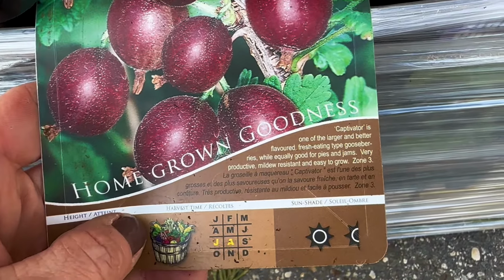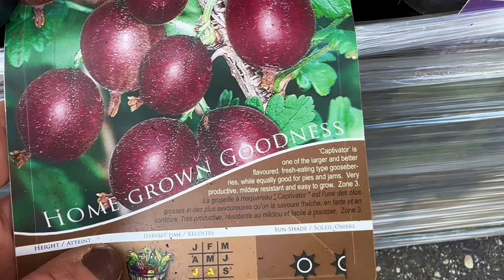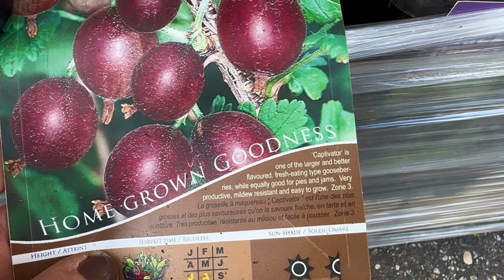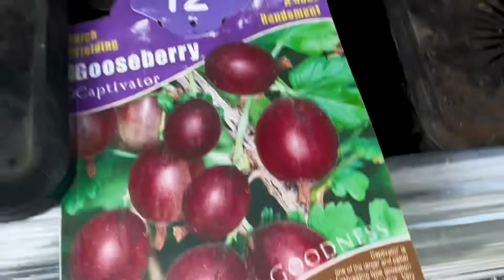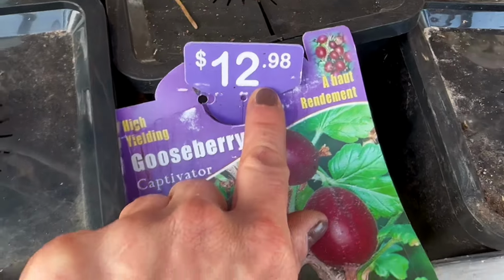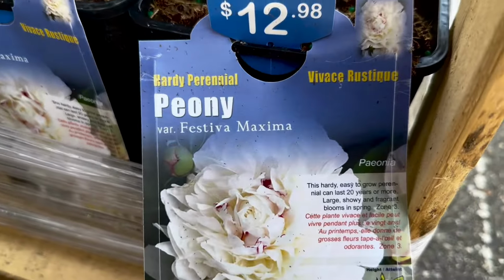Captivator is one of the larger and better flavored fresh eating type gooseberries, while equally good for pies and jams. Very productive, mildew resistant, and easy to grow. Hardy down to zone 3, $12.98. Let's take a look at some peony bare roots as well.